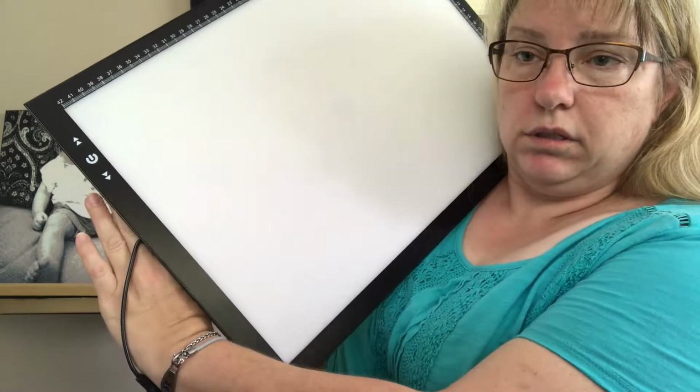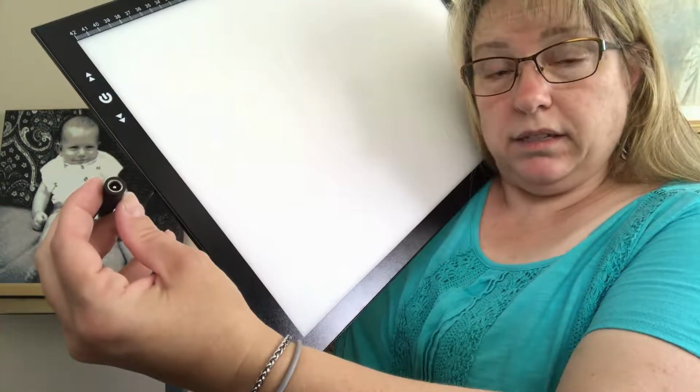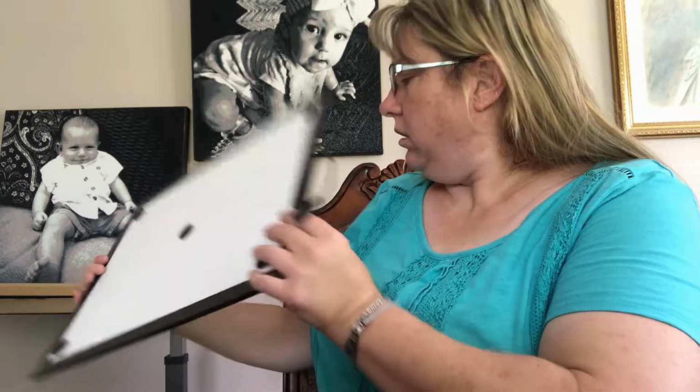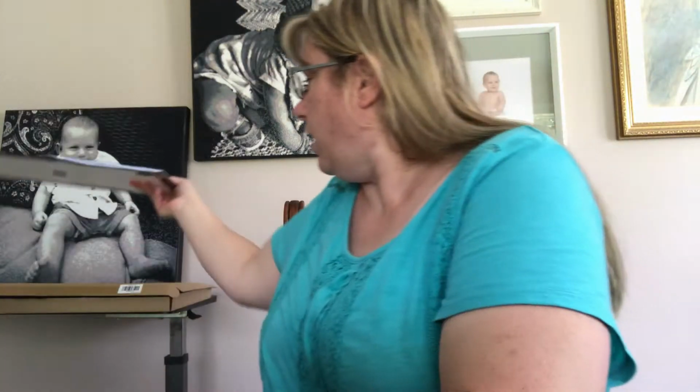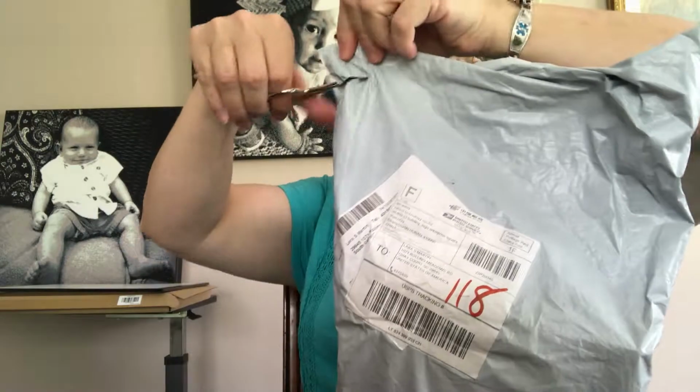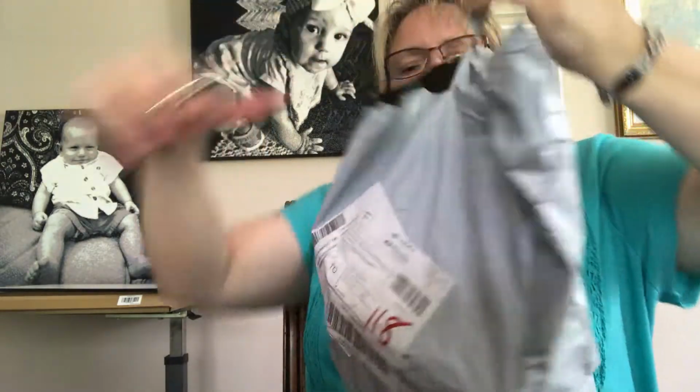So that is a much better made light pad. Okay, I'm going to put it right there. So we have one more thing to look at. Let me get my switchblade out here. See if I can cut myself.